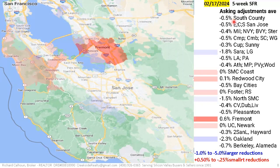But the average gives you a measure. It's a tight metric, which is why the range is so small. From 1/4% below asking price to 0.5% above, I consider to be a red hot seller's marketplace. And yes, obviously, if you're more than that, like at 1% or 2% above, or in the case of Fremont, 0.6%, that also would be a strong seller's marketplace. It's saturated at that 0.5%. It gives you an idea of how quickly I consider the market to be saturated.